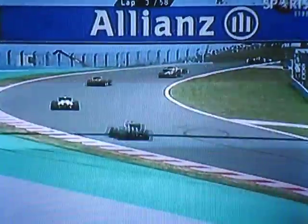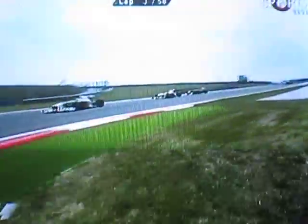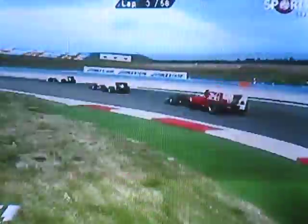Well, a great battle going on for 10th and 11th place too, between Kamui Kobayashi in the Sauber and 10th place Adrian Sutil in the Force India. And these two are definitely not giving up. There are actually some great fights brewing all the way down the order. There is Fernando Alonso latching onto the back of Kobayashi. He's still there in that 12th position.